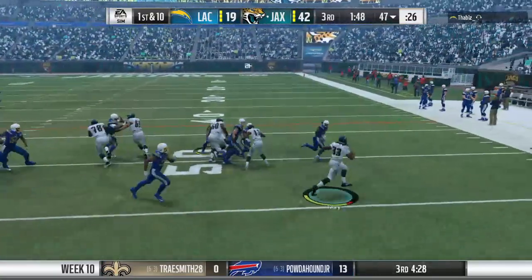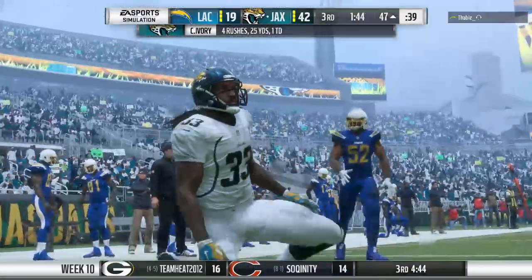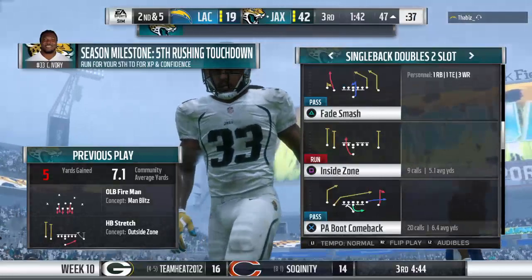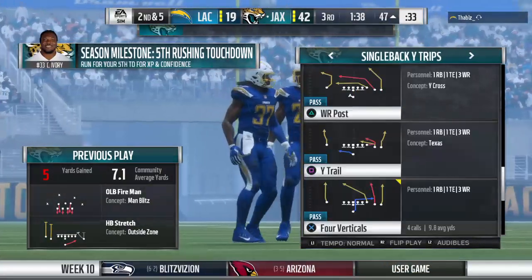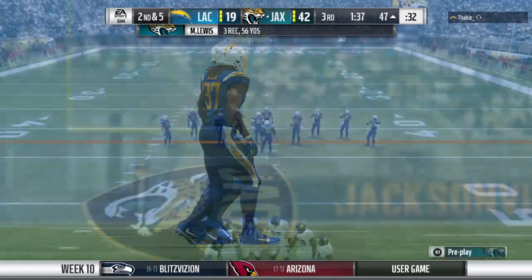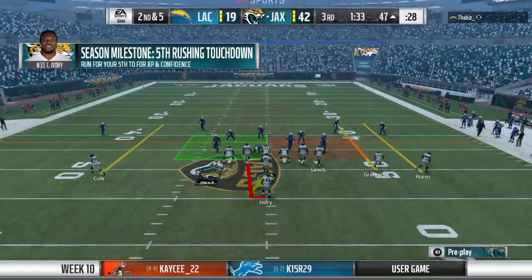On first down, this is Ivory. And he's going to fight his way forward here for a modest gain. 5 yards on the carry. Good pickup on first down. Third quarter and you've got the lead. You're not ready to go into that 4-minute offense to close the game out, but a running game can really benefit your team right now.